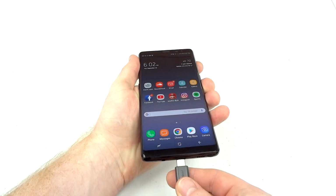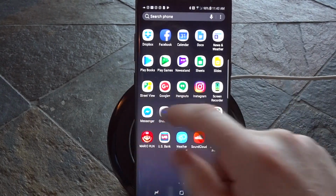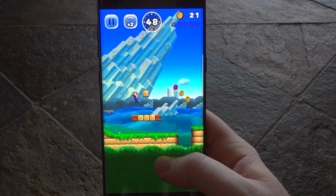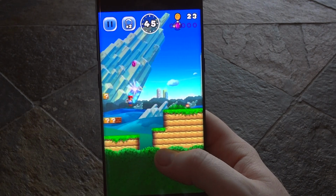And as for wired charging, well, it's fast. About as fast as any of us would ever need in any situation. The Note 8 comes with 6GB of RAM and Qualcomm's latest Snapdragon 835 CPU. Navigating the UI was consistently smooth for me during my testing, and had very few hiccups, which is always nice to see from an Android phone.